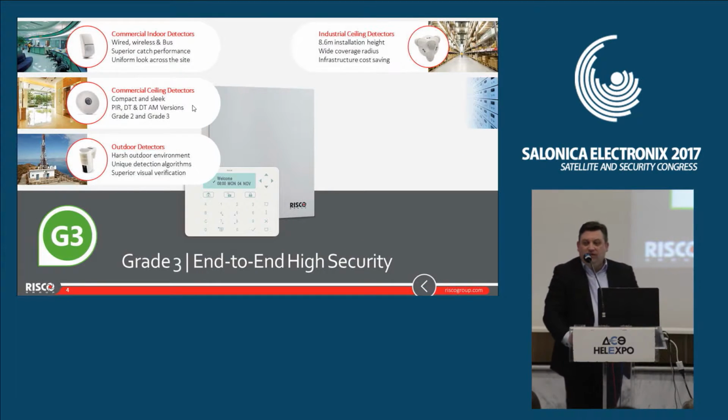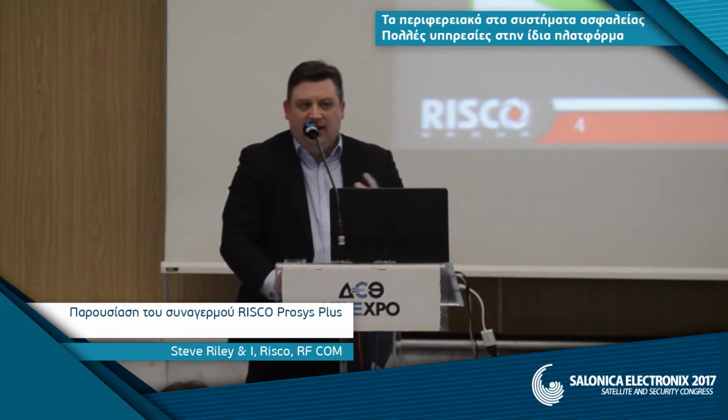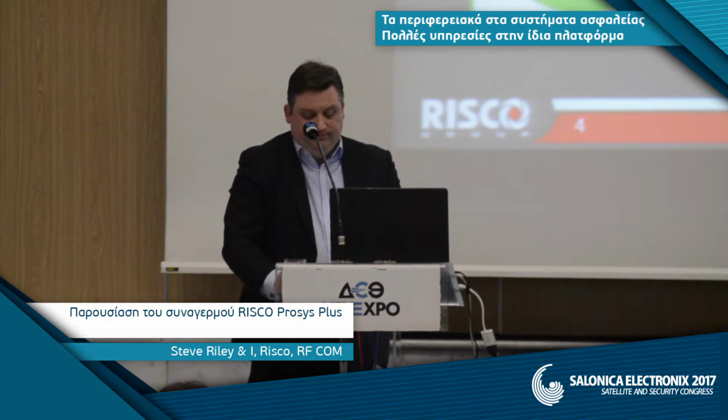So it's a high security grade 3 offering. And with that panel, we support every kind of device that you would expect to need to use in those kind of installations, from seismic detectors through to 360-degree ceiling mount dual tech detectors, all the way through. Anything that you want to detect, there is a reasonable chance that we will have the detector to support it, from grade 2 entry level all the way through to high security grade 3 detection.